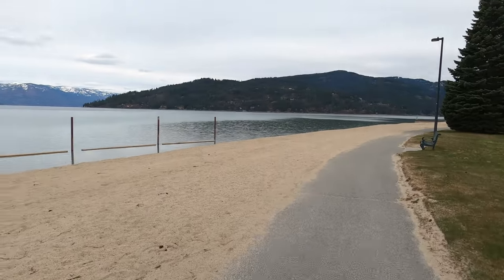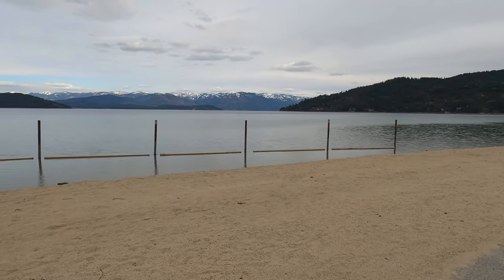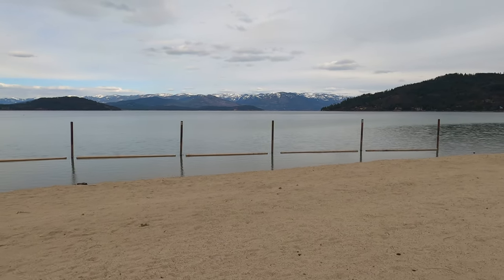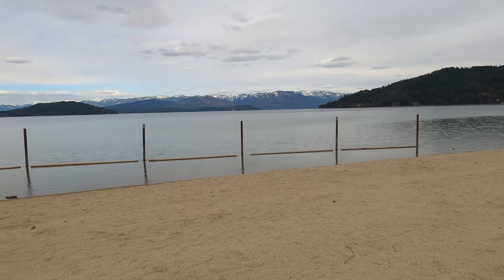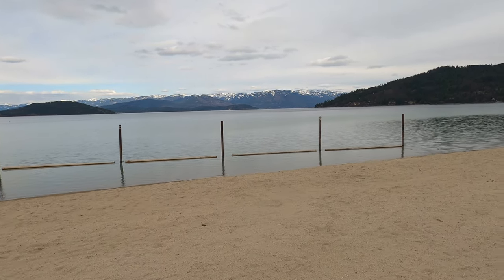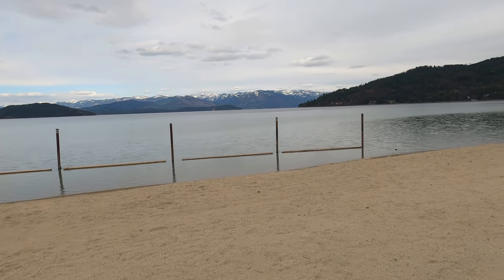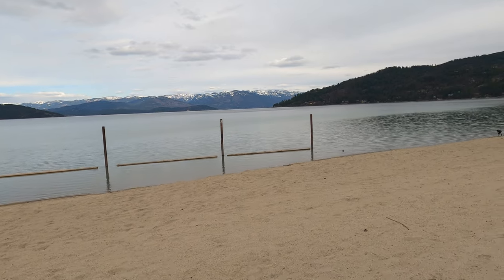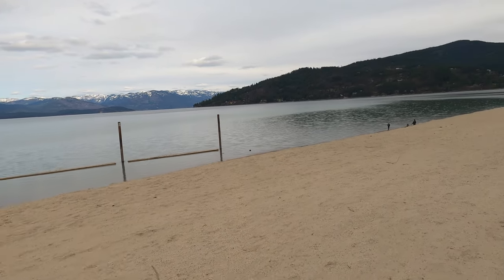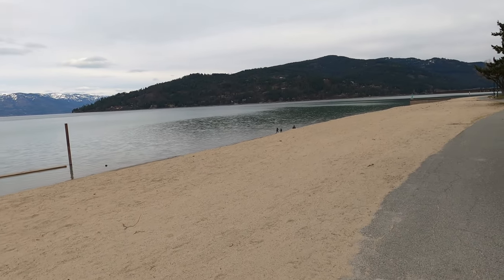It looks like we still have snow pretty low on the mountains over in the Cabinets. Most of the places where we like to hike are roughly 6,000 feet in altitude, and they're going to be buried in snow still. It won't be till May that you can even get into most of the trailheads.